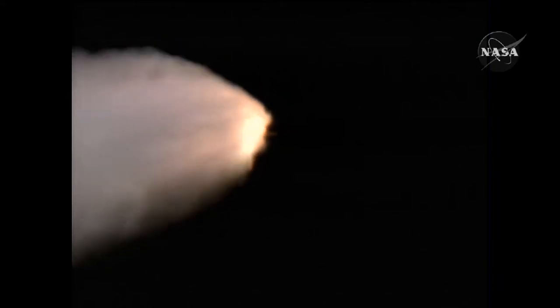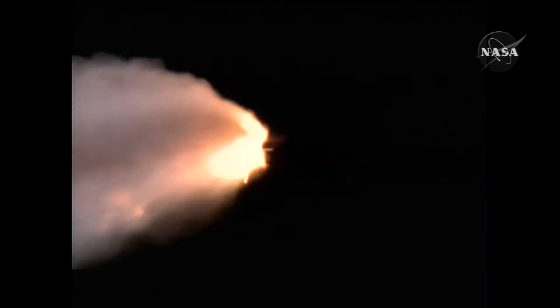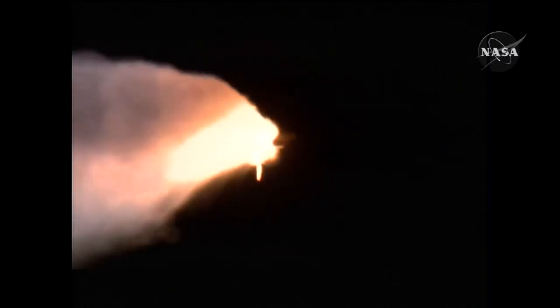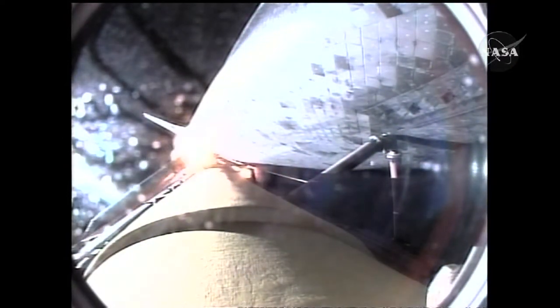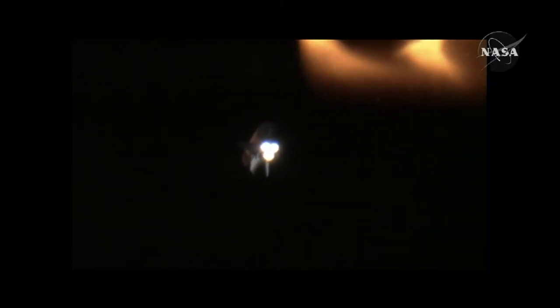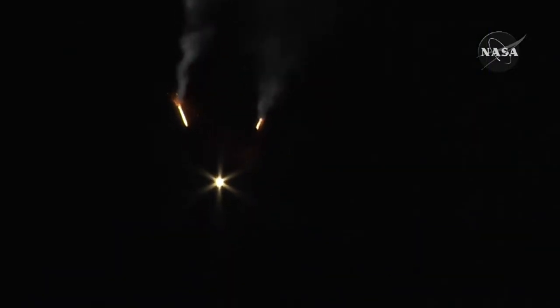We will now stand by for burnout and separation of the solid rocket boosters. Combined, the twin boosters provide 5.3 million pounds of thrust to propel the orbiter toward space. Discovery now flying 3,600 miles per hour, 32 miles in altitude, 43 miles downrange from the Kennedy Space Center.